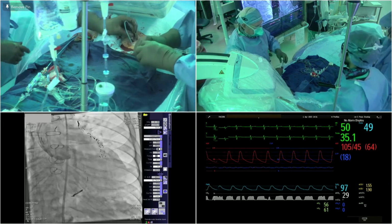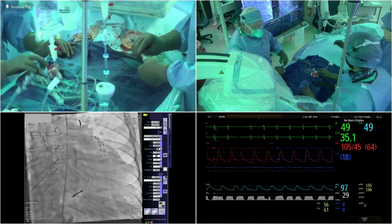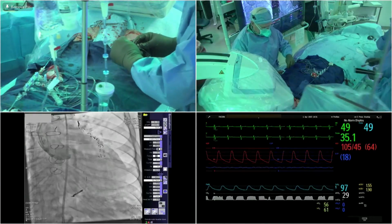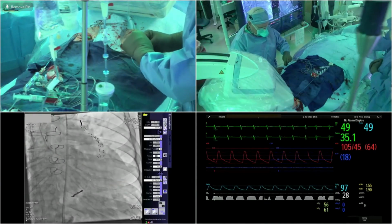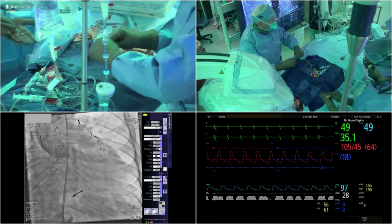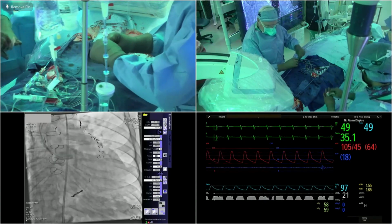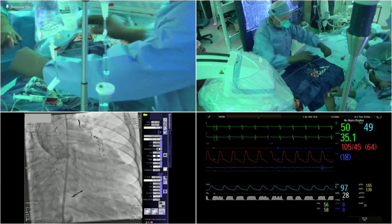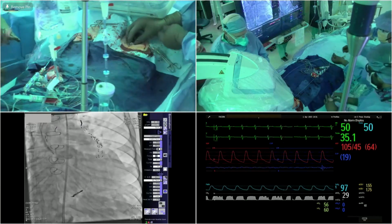Okay, that looks good. So we're going to give the heparin. And then Sentinel. We'll put a large sheath in now on the left that we'll use to dilate the tract, and then we'll put our Sentinel protection in and then go across the valve.